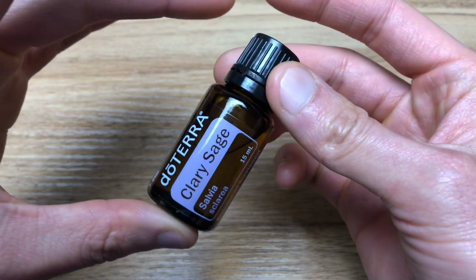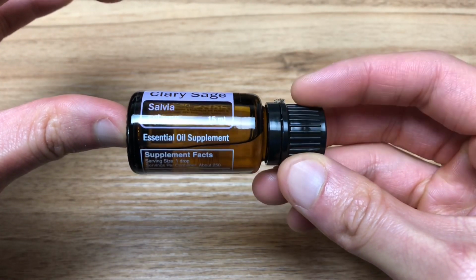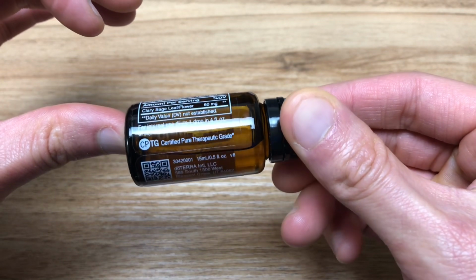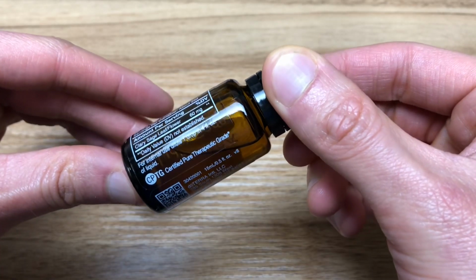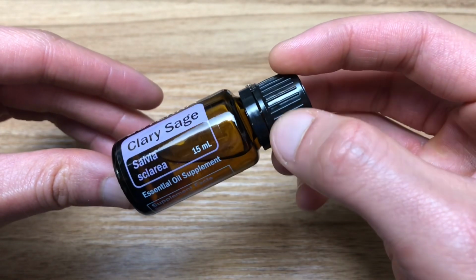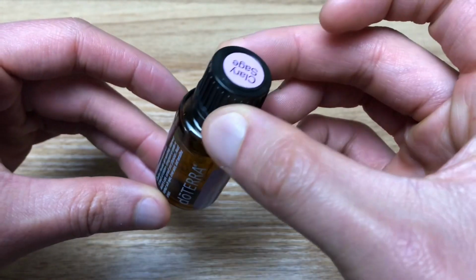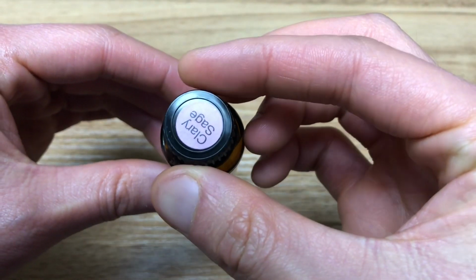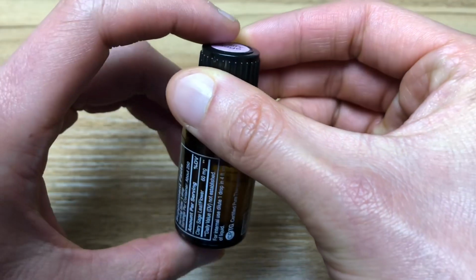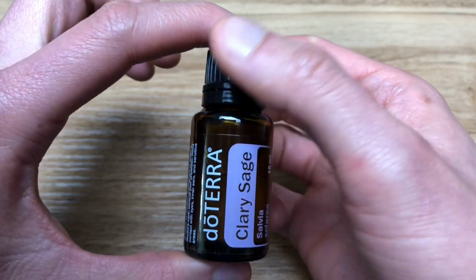Today we're going to be talking about the doTERRA Clary Sage Essential Oil. Clary sage is a biennial or perennial herb that grows up to 6 feet in height. Clary sage is known for its calming properties and benefits to the skin. The main chemical component of clary sage is linalool acetate, part of the esters group, making it one of the most relaxing, soothing, and balancing essential oils. In the Middle Ages, the clary sage plant was frequently used to soothe skin. Inhaling clary sage promotes feelings of relaxation, allowing for a more restful night's sleep.